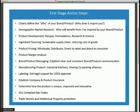Leah? Yep, I think you covered it. That's a really important step, and trade secrets and intellectual property are very valuable.